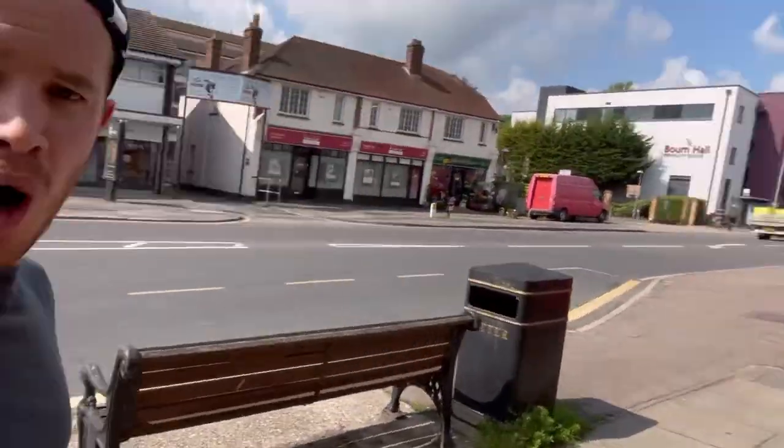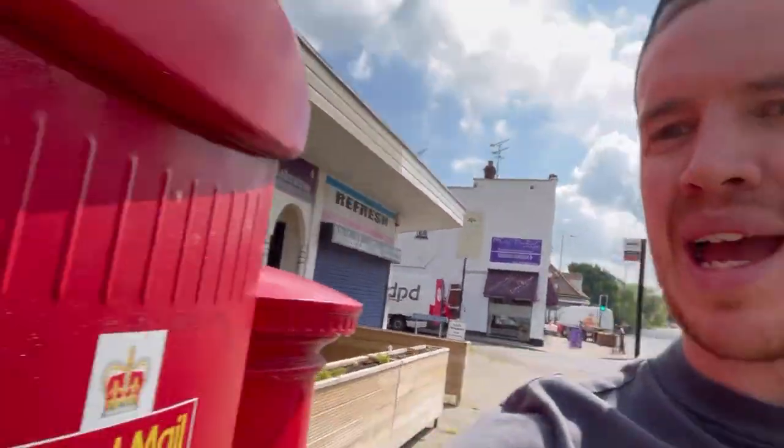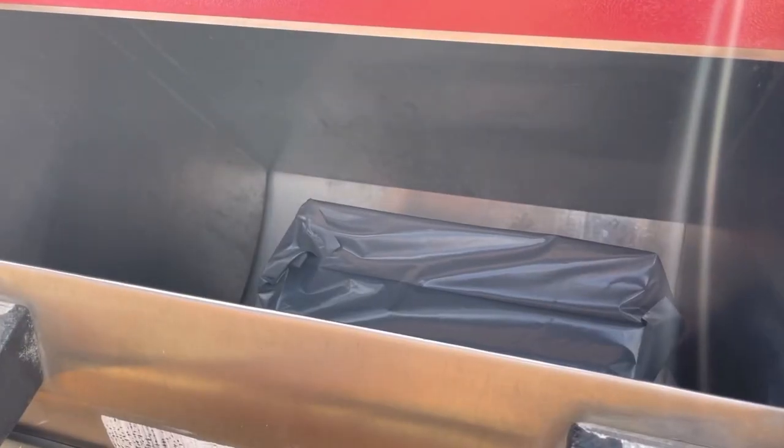Hermes done. Now dropping off the one to Warrington, and do you know what? These little parcel boxes here, I love them. Absolutely love them. See ya.